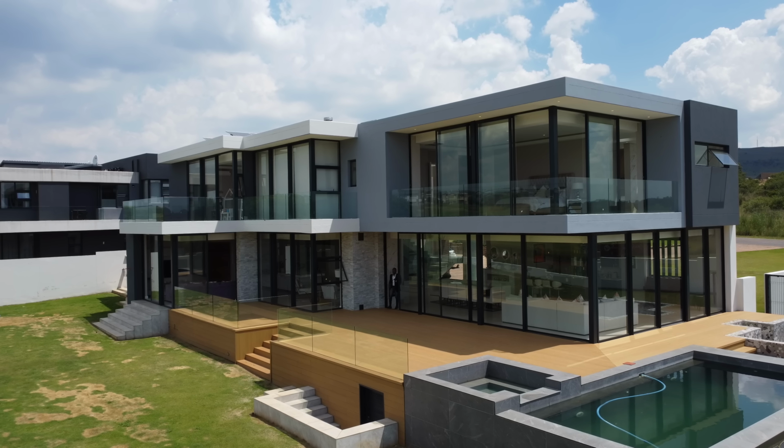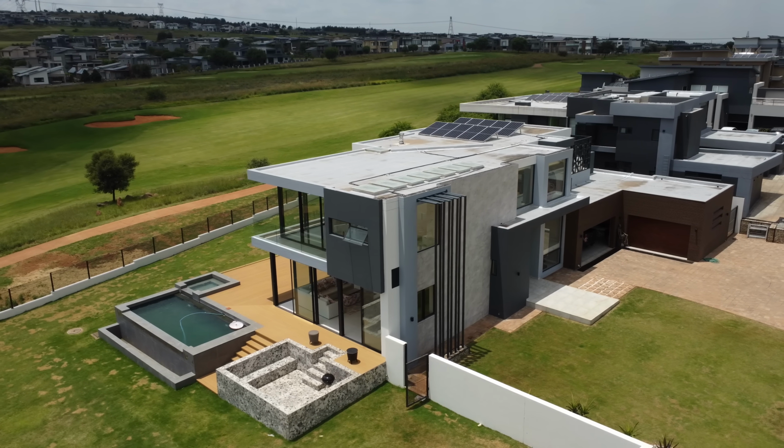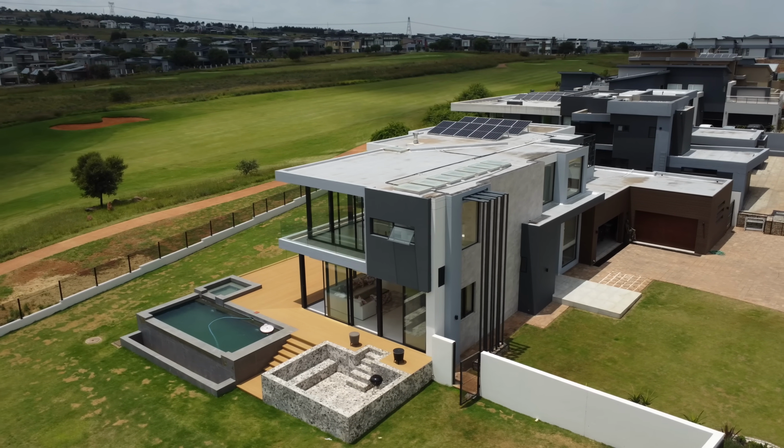Beautifully located on a double stand overlooking the estate's signature 13th hole Greg Norman designed golf course.